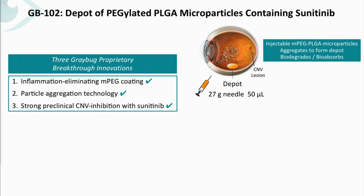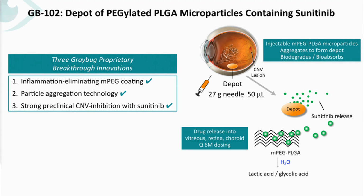So this is how it works. You have a suspension of microparticles being injected in the vitreous. When the drug gets in contact with the vitreous at 37 degrees, it starts aggregating, forms a depot, and from the depot, the drug elutes over time. Depending on the formulation for GB102, the drug will elute for a number of months, and then the polymer is being hydrolyzed and just washes away from the vitreous. There is nothing left behind.